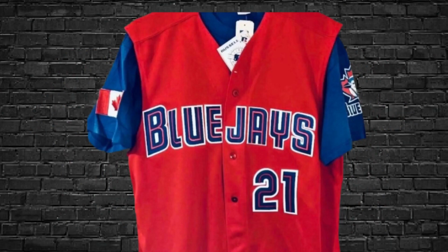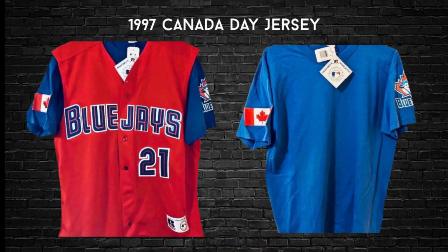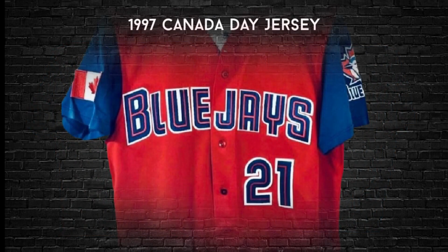For starters, the full sleeve look was transformed into a button-up vest. The base color remained red with a blue undershirt. The lettering was dark blue with a red inline and a white outline.